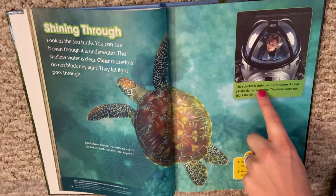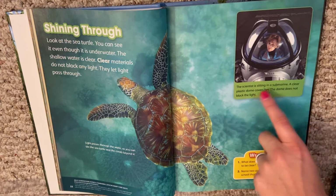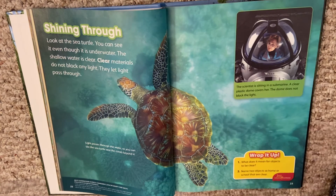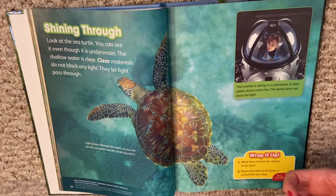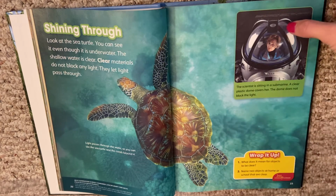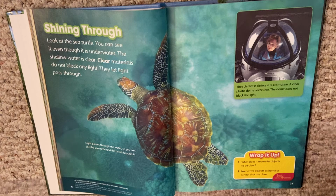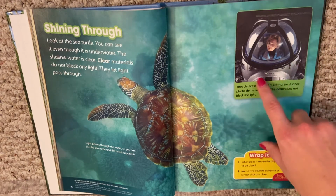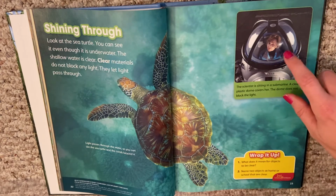The scientist is sitting in a submarine. A clear plastic dome covers her. The dome does not block the light. So boys and girls, the submarine is something that goes onto the bottom of the ocean floor. Okay, it can travel around too. Sometimes it has a motor, or sometimes it is attached to something else and it just gets dropped to the bottom. This allows scientists to study the things that are in the ocean but they can be protected.